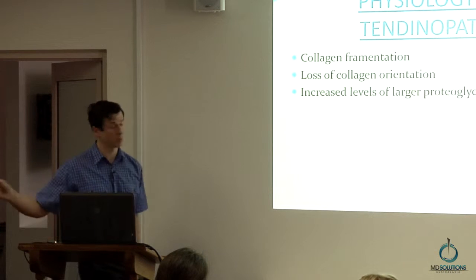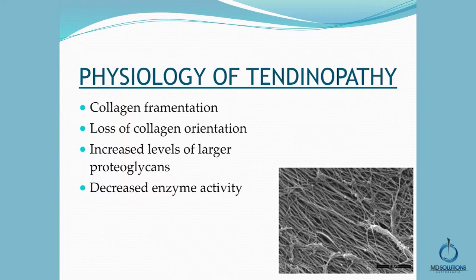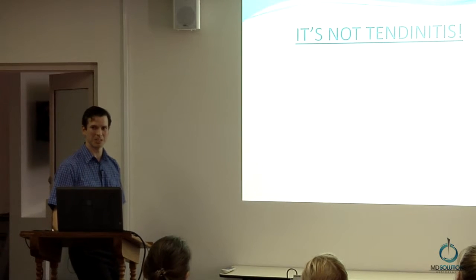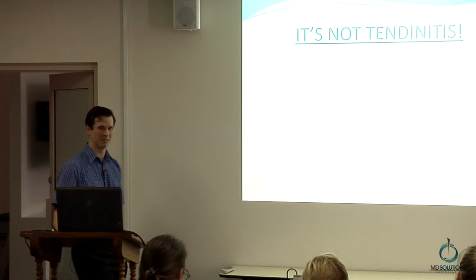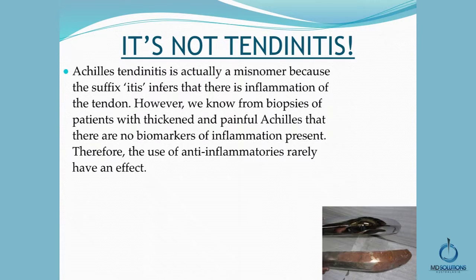As Dr. So explained, the change in the proteoglycans. Aggrecan is the predominant one. Decreased enzyme activity in the actual tendon. Increased fibroblastic and myofibroblastic cells. And there are absent inflammatory cells. So it's not tendinitis, yeah? Everyone still likes to use the term. It's a bad term, right? Itis infers inflammation. There is no inflammation, okay? They've done several tests to show there's no inflammation in the area. There are no inflammatory cells present in chronic tendinopathy. They've done biopsies to show that.